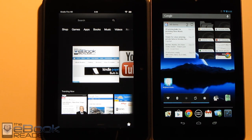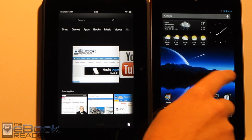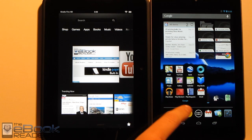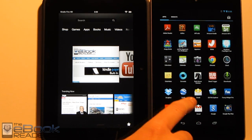Okay, so let's move on to the interface. This is where the two devices differ by far the most. The Nexus 7 runs Android 4.1 Jelly Bean, and it's totally open. You've got access to all of Google's apps. Obviously it's Google's tablet, and you've got the Google Play Store. And with this type of setup, you've got the alternate home screen.